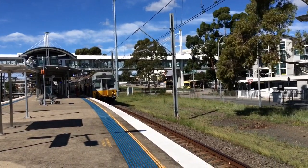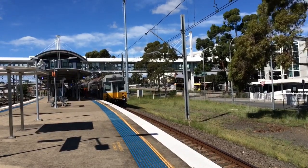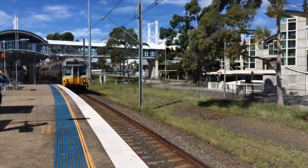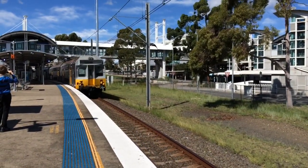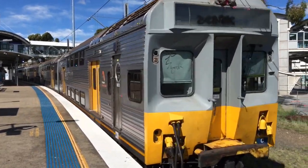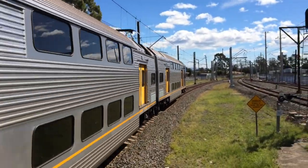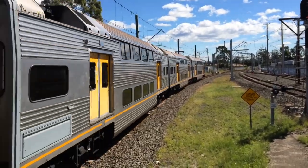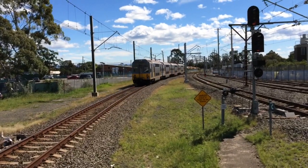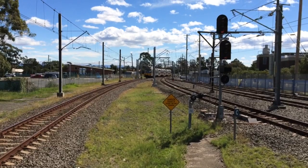But they do have a lot of the Tangara's controls, and also the chopper motor like a Tangara, and also Tangara style seats, which is kind of annoying. Chopper 12 is now departing platform 2 for an all stations to Schofields service. Another fun fact, there are 14 C sets, C1 to C14.